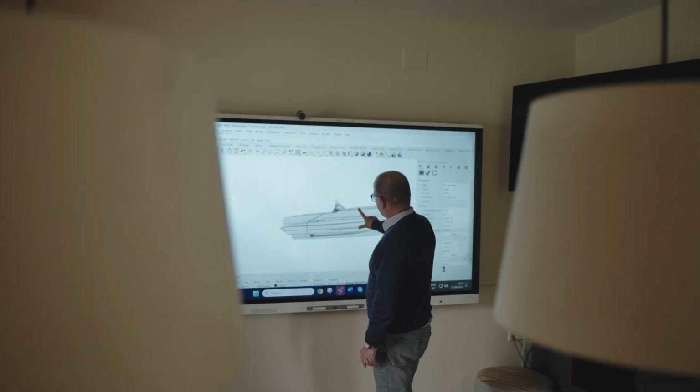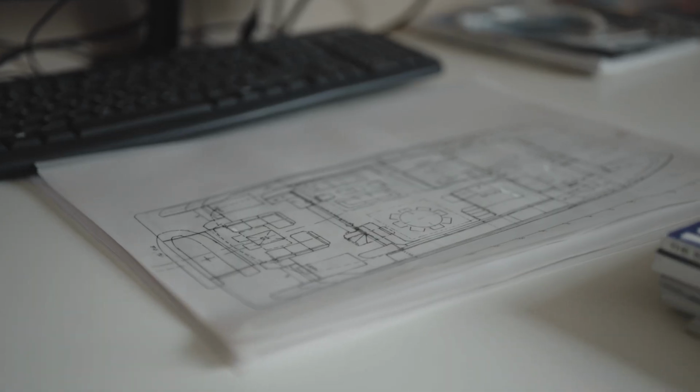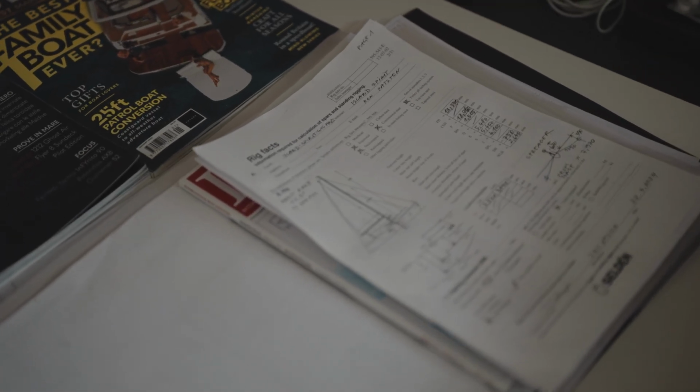The decision was taken at a very early stage to create a catamaran shape. As we know, catamaran shape is more efficient compared to a monohull, because we are dealing with 2 slender hulls which have significantly lower resistance compared to a monohull. So this was the first choice.